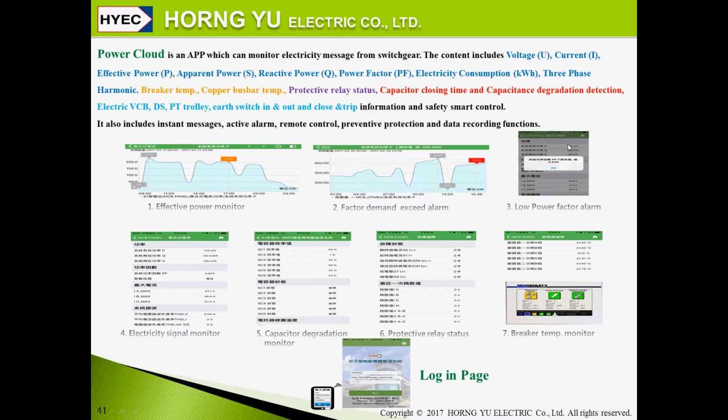And for the online monitoring, you can also set the trigger points. For example, if you set 0.383 for the power factor, then it will pop up the alarming signal. And also we provide the HMI, human machine interface, from the switchgear panel, so that you can install this in front of the switchgear panel to do the monitoring of the temperature.